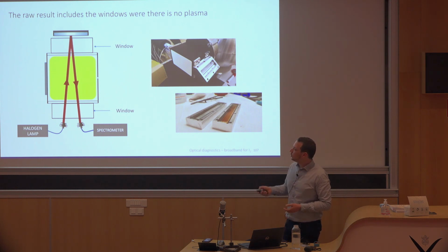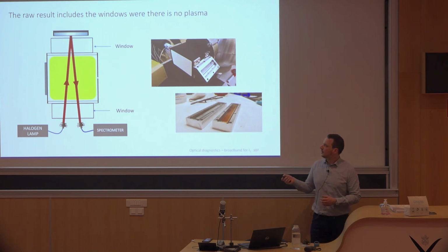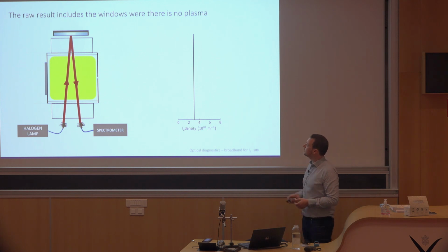And in this window, you don't have any plasma. You have some gas, but you don't have plasma. So we need to understand how much gas there is in it to subtract it from our data and get the value in the middle. For now, what we did without knowing it was considering everything constant. So this is the I2 density increasing to the right.